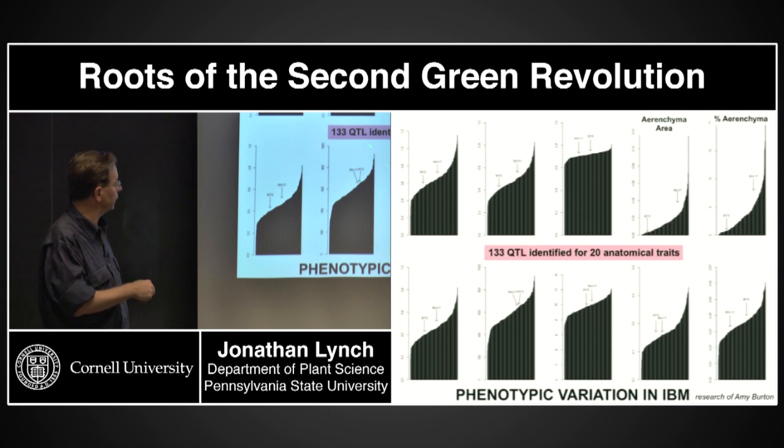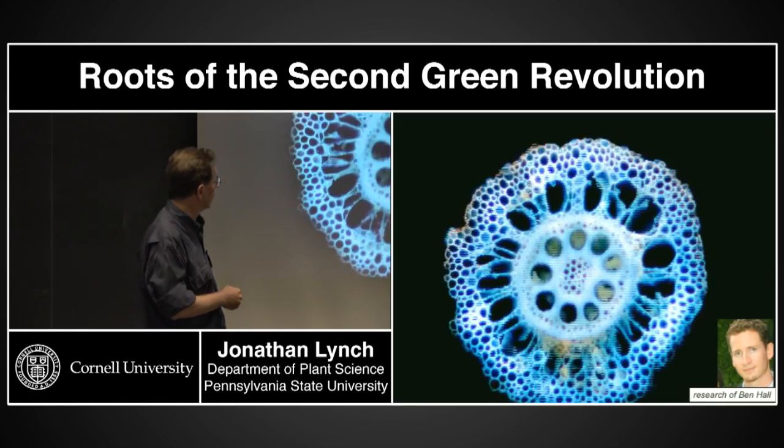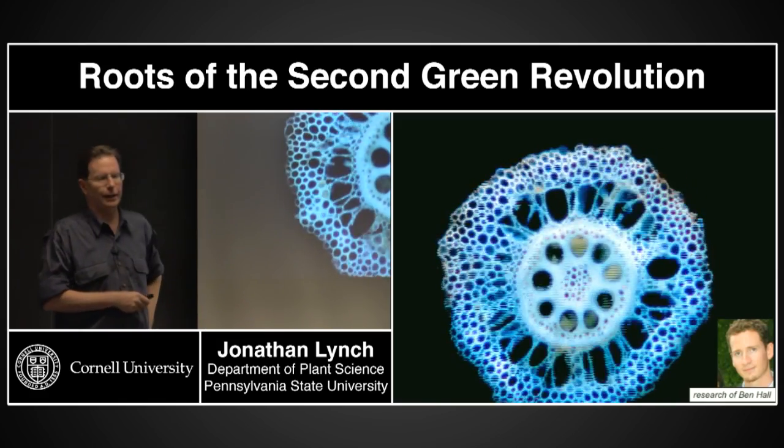A lot of variation. Here we have a lot of QTL identified. So this will be interesting also. Now the problem was hand sectioning.